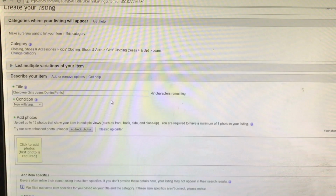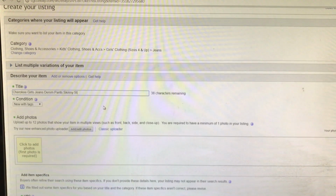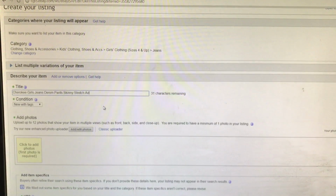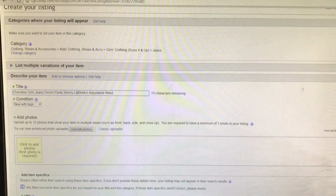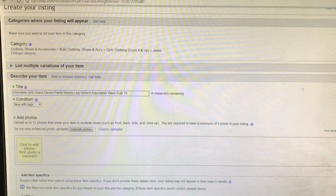So, they are skinny. Okay, and then let's put the word stretch in because they do have stretch to them. They are adjustable waist. I will add that in there. What else can I say about them? Skinny leg probably should have one in there, right? Okay, and now we need size. You still have 4 characters, and technically you could take away the word size. You don't necessarily need it, and that would give you 8, probably with the space 9 more characters if you wanted to add something else.